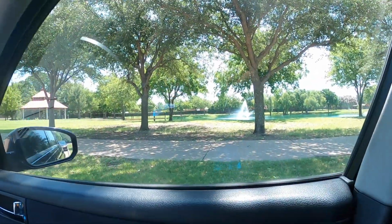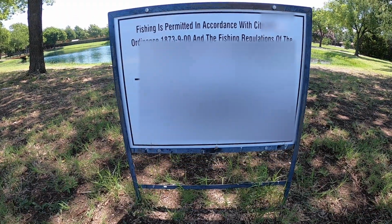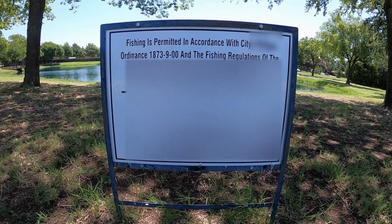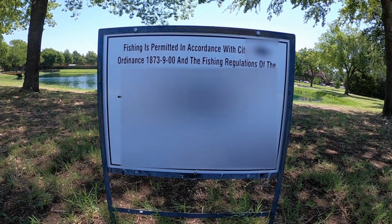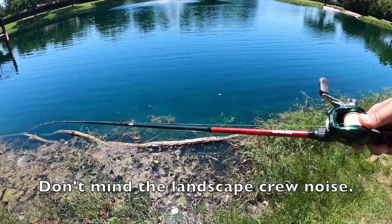Here we are, spot number 2. Nice little pond, got a good little fountain in it. Let's go check it out. We are good to go. I saw this sign when we were driving up. I couldn't read it, and I was hoping that it wasn't a no fishing sign, but it says fishing is permitted. Sounds great. Let's go get it. 2 big old bass right there.